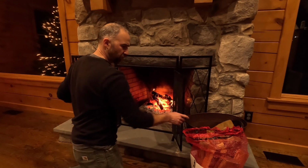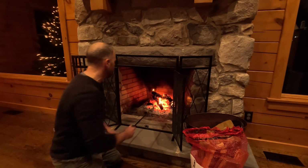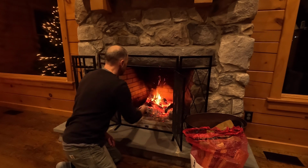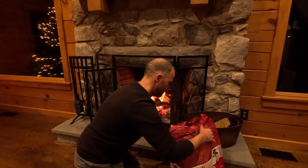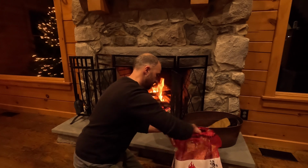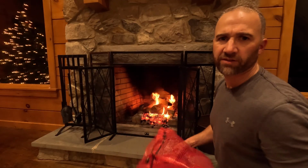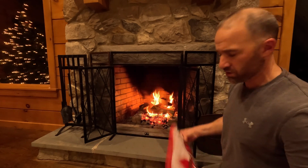We just put 1 log from the second bag on the last time we put the logs in. We're actually doing pretty good here. Alright, we got 5 logs in on that one. We've got 1, 2, 3, 4, we got 6 logs left. So let's do 1 more. Alright guys, that was the last log out of bag number 2.